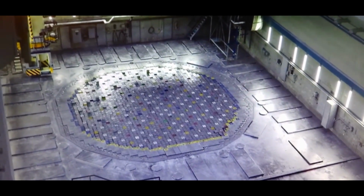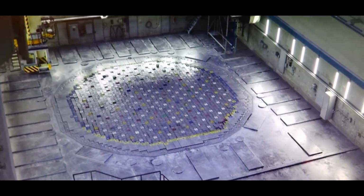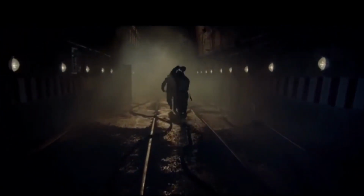Then, it happened. The reactor exploded, releasing a plume of radioactive material into the atmosphere. The immediate response was chaotic, and the plant workers and firefighters who bravely rushed in faced lethal doses of radiation. The nearby city of Pripyat, with its population of nearly 50,000, was evacuated in a matter of hours. Can you imagine leaving everything behind?